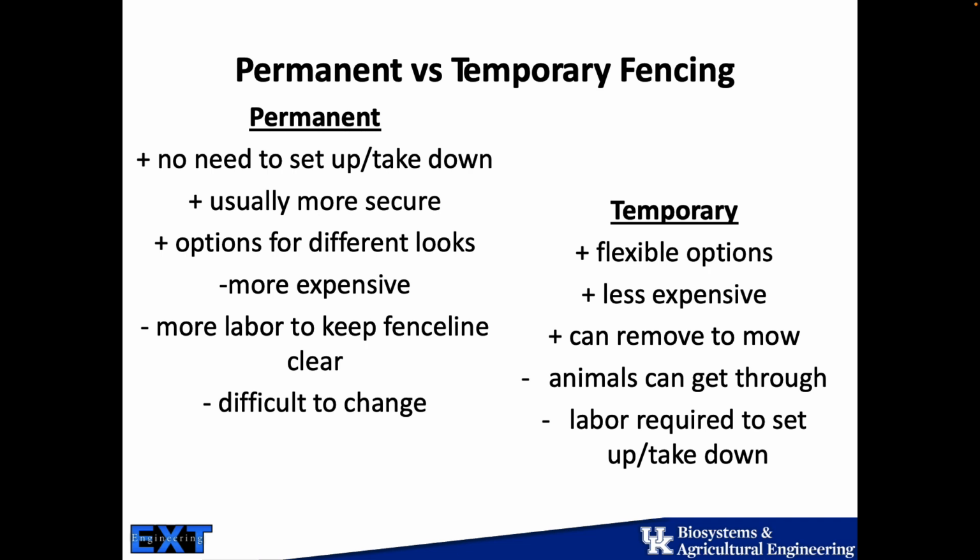Typically, they are a more secure fence. They are going to do a better job of keeping a lot of things in and a lot of things out. There are a lot of options when we talk about permanent fence in terms of a look. So if the aesthetic of your farm is important to you, you have options that you might choose one versus another. They are typically more expensive to put up. And there is labor involved.